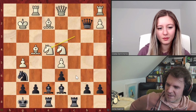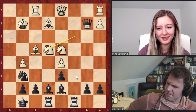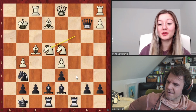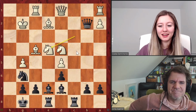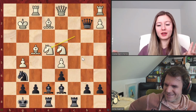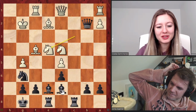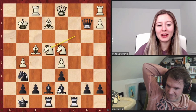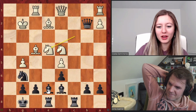Okay, good. Then what else? Rook c4. Yeah, rook c4 is what happened. That's what Jan played, and it still wins, I would say, but it wasn't the best move. And what was funny, I was smiling because you actually found the right idea when you were saying we need to move this bishop out of the way.